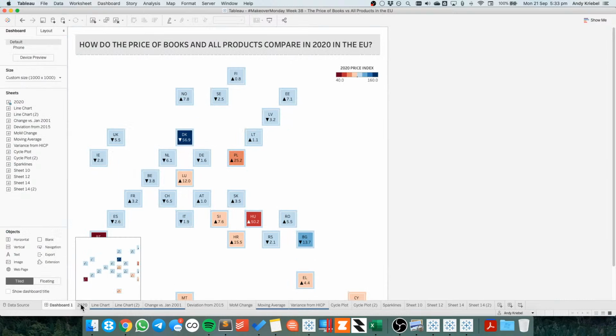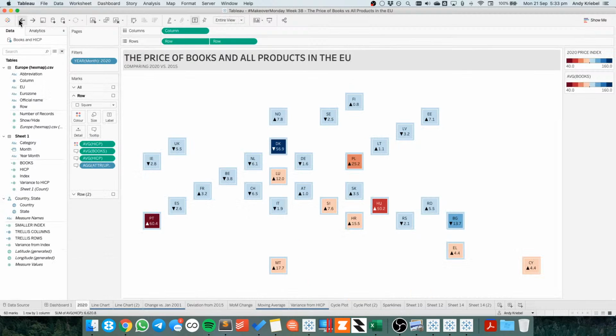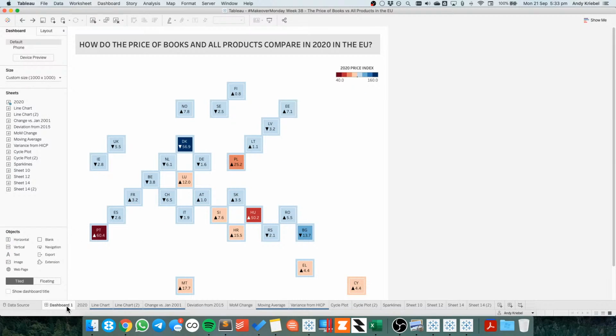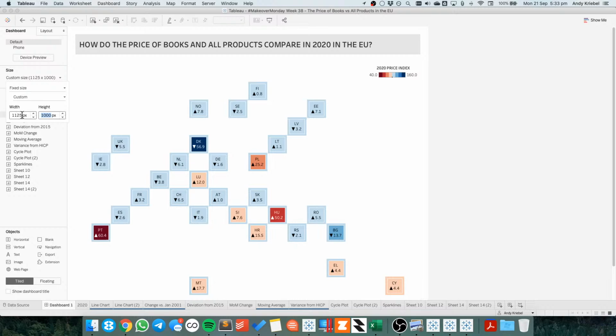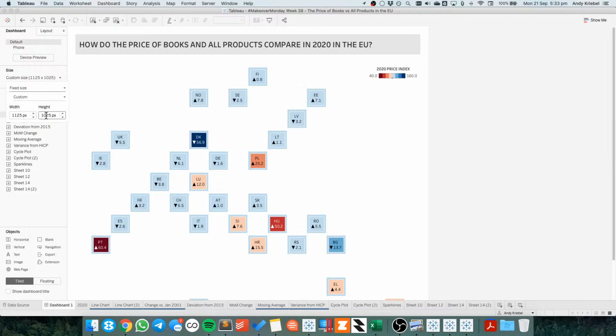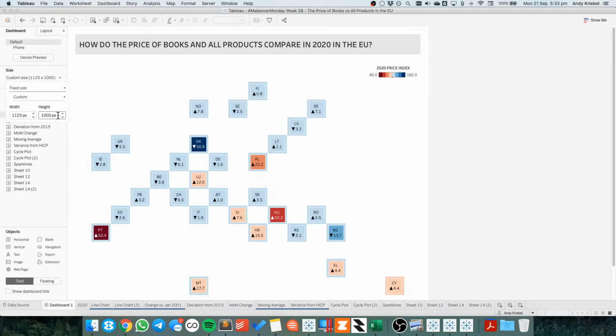Okay, I'm going to play with the dashboard height again. So undo. And now I think they're going to be overlapping again. That's okay, they're not. So if I make the dashboard maybe 1100 wide, maybe 1125. Okay, there we go. And now I need to make this like 1025. Nope. Maybe, because I think at 1000, they were still overlapping just a tiny bit.